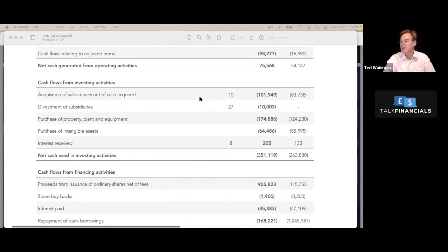They are spending money, 351 million. They're buying those subsidiaries. We talked about that. That's where the goodwill is applying. They are buying some property, plant, and equipment, as well as their right of use assets. Total cash used in investing: 351 million pounds.